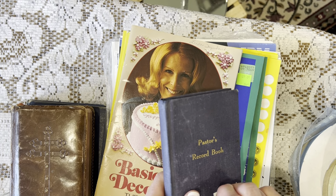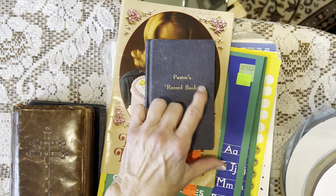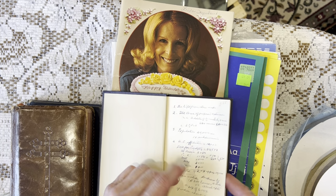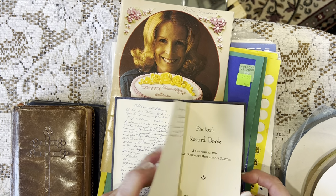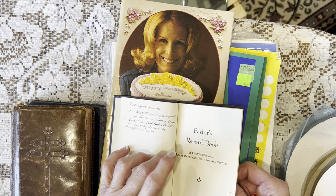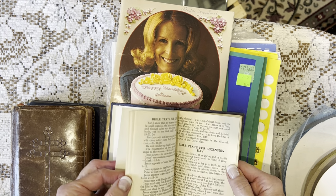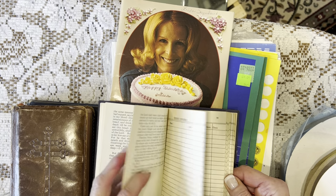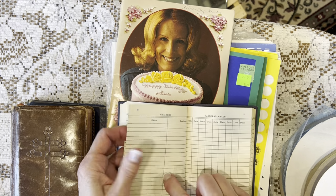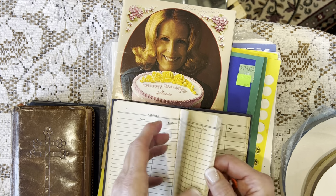This one is called a pastor's record book, and it's pretty small, as you can see. Almost 3.5, just knocked a roll of ribbon down. This too has quite a bit of writing, not altogether readable, to be honest. So it's for a pastor, so I'm not sure which religion this would have been. 1948. So it's got like a little funeral thing, Bible text for Easter and so on. It gets a little more interesting here when you come to these forms. So church officers, members, pastoral calls. These things are all blank, so I don't know. The guy obviously didn't do any of that.